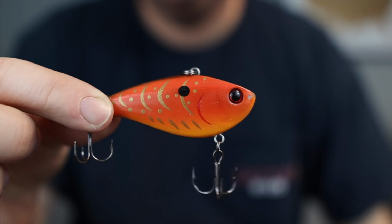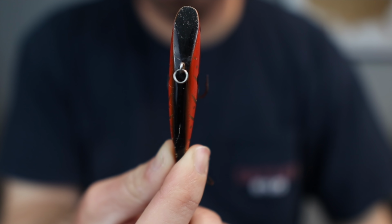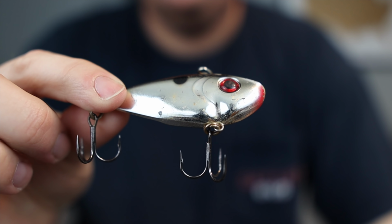When it comes to color selection, I keep it super simple. A black and red, absolute favorite color. Red, orange, whatever color you want to call it. Black with some red and orange. Favorite color for springtime. Probably one of the only ones that I throw. I have like 50% of my tackle box of lipless crankbaits is just red and orange because I love throwing it so much.